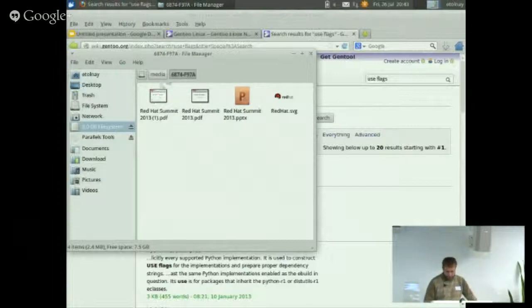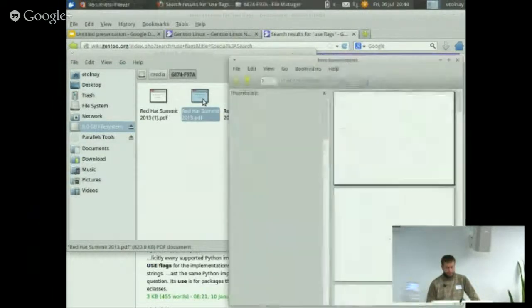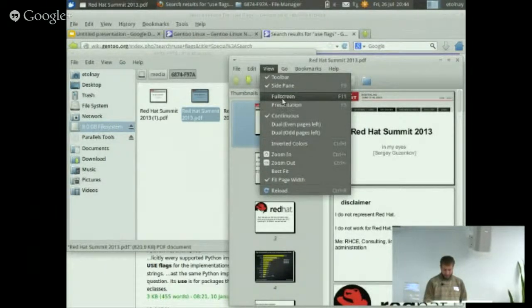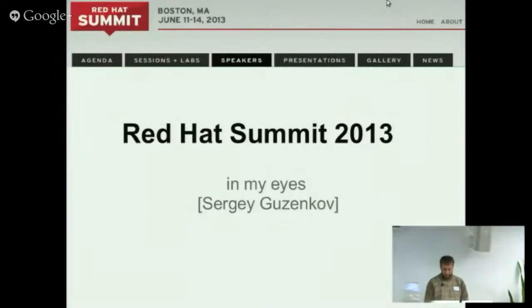But my presentation is actually about Red Hat, because professionally, for the past about 4 years, I've been working exclusively with Red Hat as a full-time sysadmin and consultant. A month ago, I went to the Red Hat Summit in Boston, and I just wanted to share what I have seen in there. A month ago, there was a summit in Boston where more than 4,000 delegates from around the world came and discussed the future and what is happening with Red Hat.